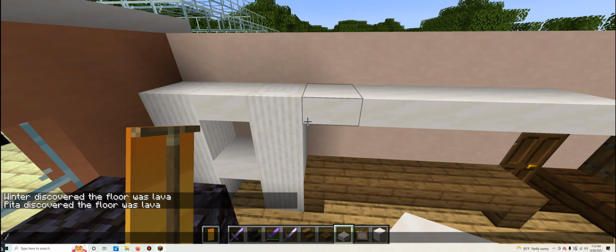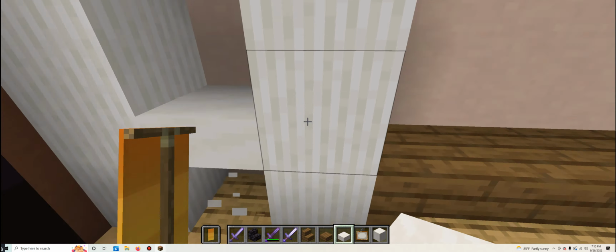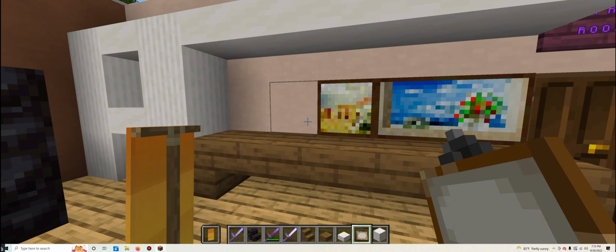Alright. Okay, the pause lock there. That's fine. Okay. So, lastly, all we need is just the monitors.